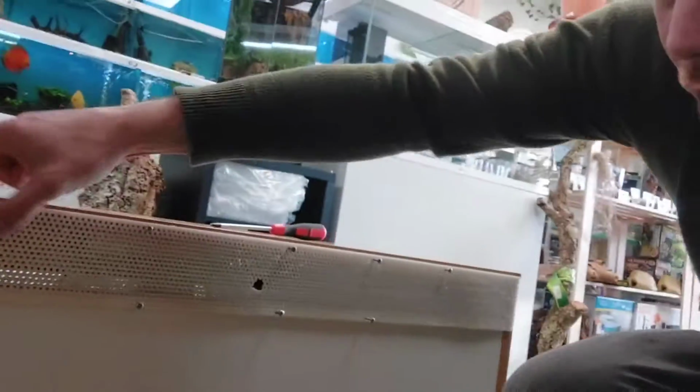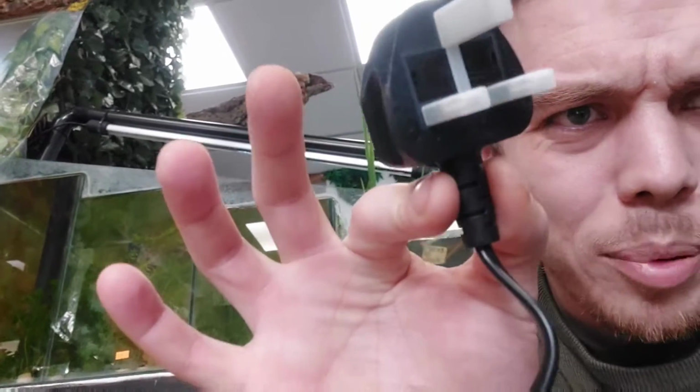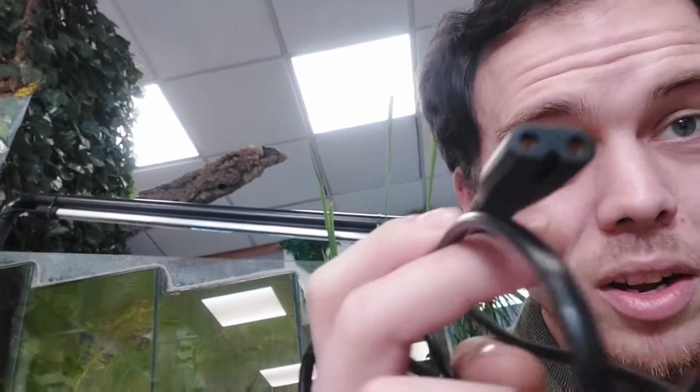What we're doing now is looking at the wires. There are no proper wire holes, just a plastic grate where they've drilled some holes. The problem is, our wires don't have unwireable plugs. There's no way to remove that plug from the wire. There's a big block in the middle and a big block at this end.